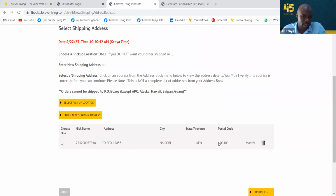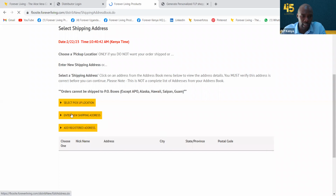So this one is there, you know. This was my initial one, but this is still Nairobi. So you can edit this or delete. This is a delete button here. You can click delete to remove it, or you can put a new one. Like I said earlier, you click enter new shipping address.